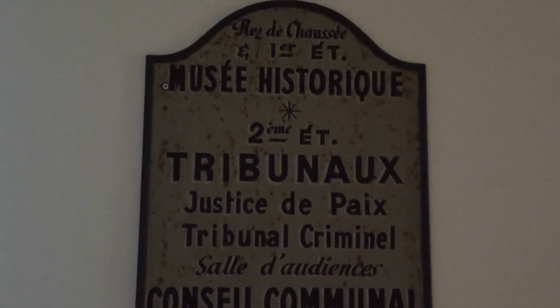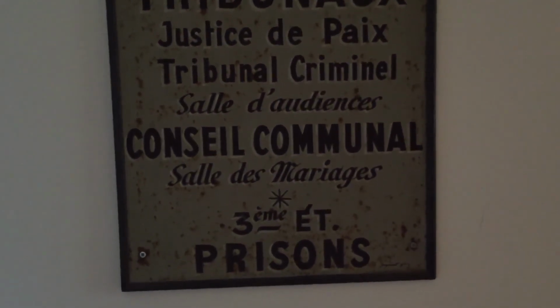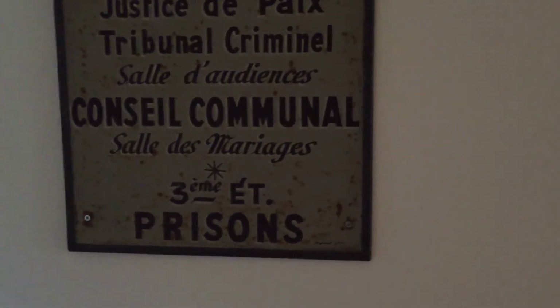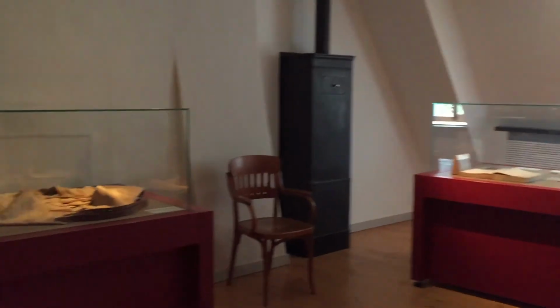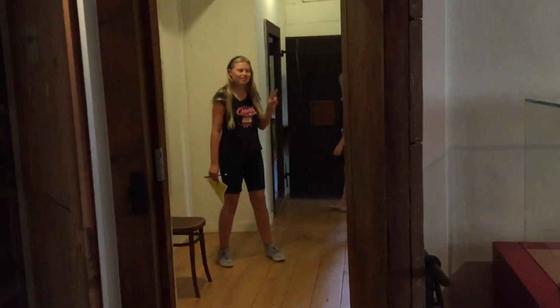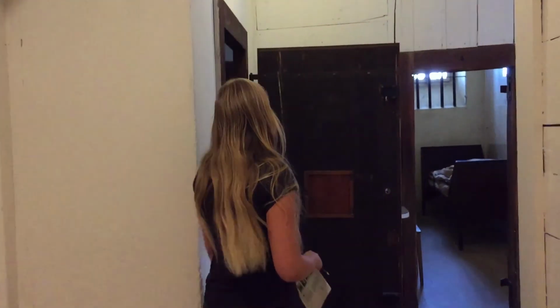Girls found the prison. So here you can see the historical museum. They had the court, justice of the peace, criminal court, and all that stuff. And then, oh, look at that, salle de mariage. So they actually had wedding ceremonies here. How cool is that? These are real prisons, except for the other ones. And there are actual beds and stuff.